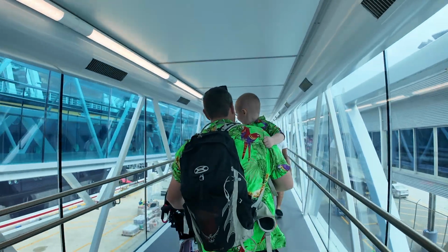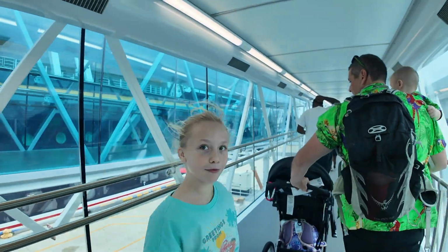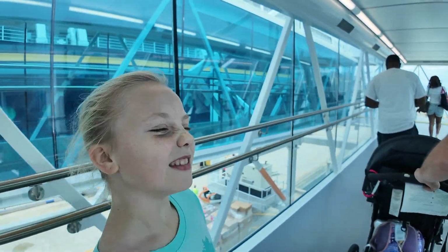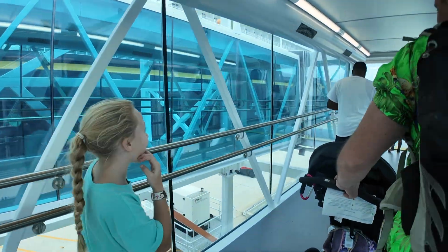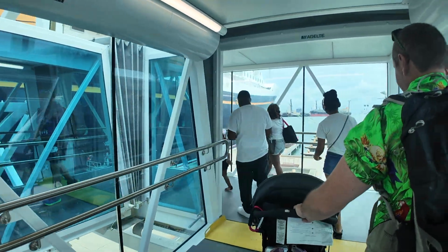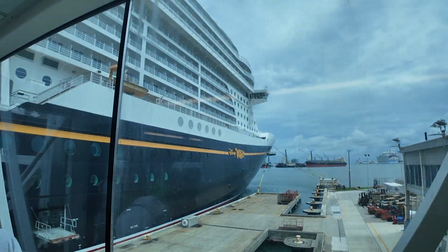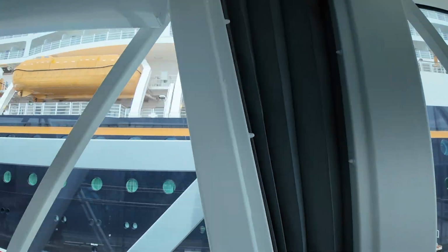Oh, even Boston's excited. Wow, this is white. It's not like that. And it smells different. Oh, it smells so fresh. It smells weird. So we are just walking on, but we can see the Disney Wish. There it is. That's gonna be our home for the next 3 days.